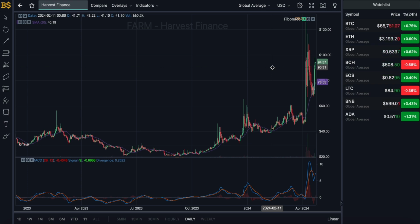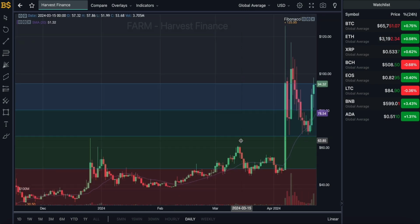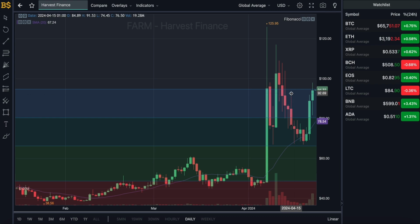So let's get rid of the MACD indicator and bring on the Fibonacci scale. As you guys can see, we are currently trading at the resistance level here between the dark blue zone and the top tier level. It did pump up earlier into the top tier level, however it has resisted and dropped back down into the blue zone right now. Essentially what I'm expecting is for it to drop down a little bit further into the blue zone, and then break out into the top tier level over the coming days. Heading back up is what I'm expecting, and potentially heading up even higher over the coming weeks and so on, heading over the $130 mark.